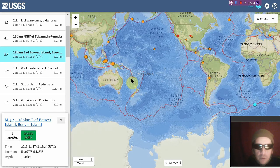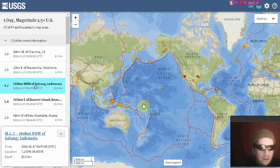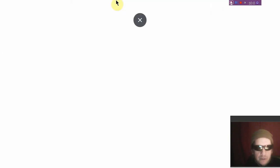Next, we see one in an odd place, very far south in the Atlantic Ocean, south of Africa, near Bouvet Island, 5.4 magnitude. And last on the list is a 4.7 at Indonesia. That one coming in at 647 UT.